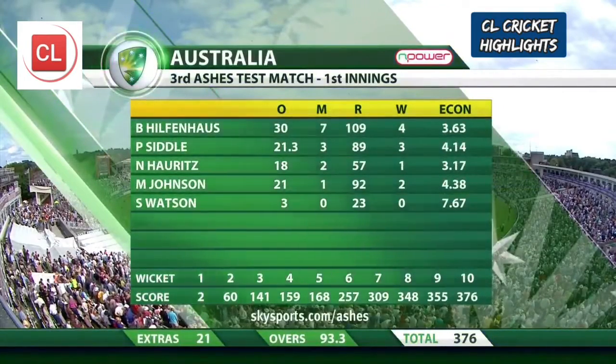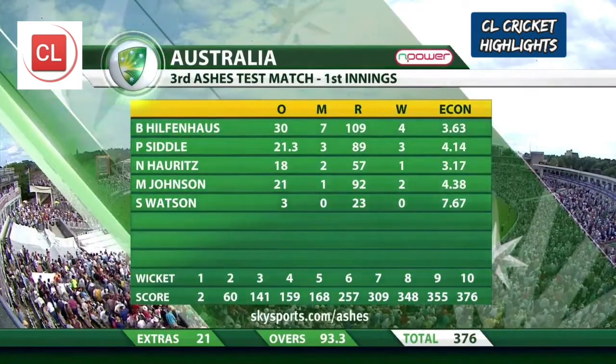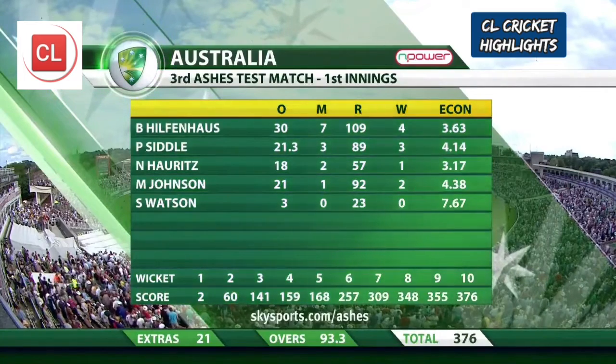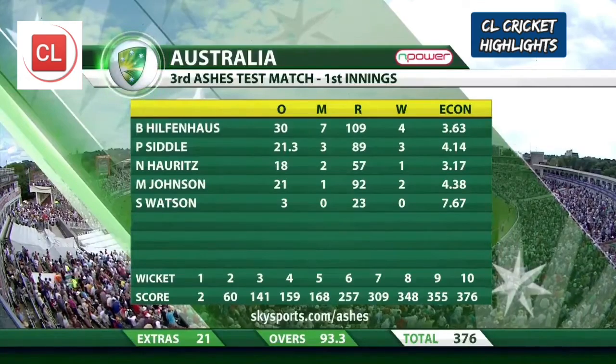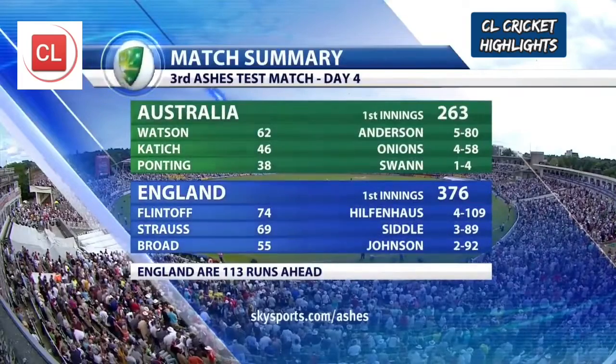Hard work again for the Australian bowlers. Ben Hilfenhaus the best of them, 4 for 109. Mitchell Johnson much better today, 2 for 92 from 21 overs for him. Peter Siddle was not at his best, but he picked up 3 wickets. Shane Watson, just 3 poor overs for him. And a wicket, a good one for Nathan Hauritz, that of Andrew Flintoff.